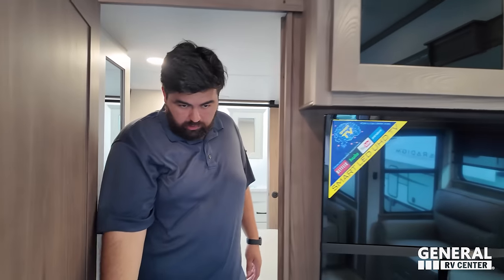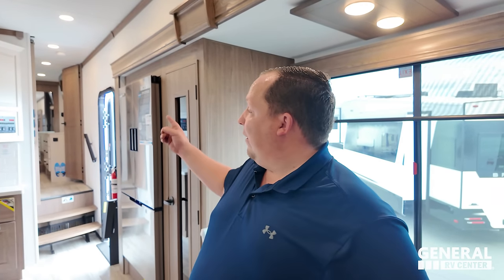And truthfully, this might be one of the first units where the paying customer is sleeping in the back, and the non-paying customer is sleeping up front. Not only that, that's a private, secluded bathroom. Where this one, everybody's going to be using it. That's number one.